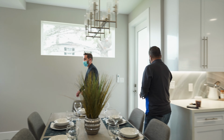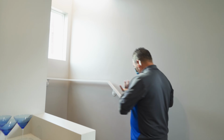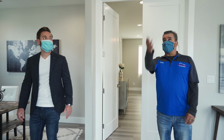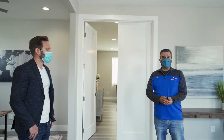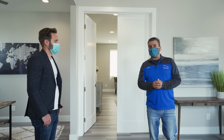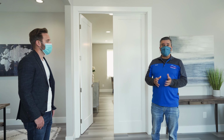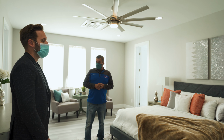Cool. Let's head upstairs. I believe the master and everything's upstairs. We'll check all your outlets, your light switches, check your railings. We're going to check for smoke detectors and carbon monoxide detectors. Carbon monoxide detectors you have to have on all levels. So if it's a 2-story, you have to have 2 carbon monoxide detectors. Smoke detectors you want in your hallways and in your bedrooms. We're going to check your fans, all your outlets, switches.